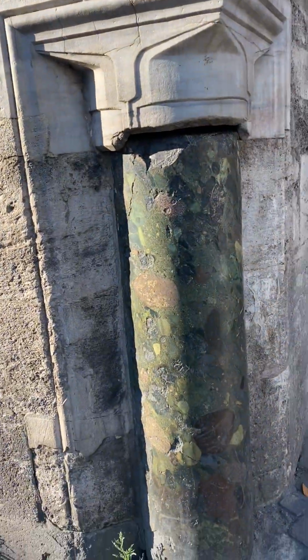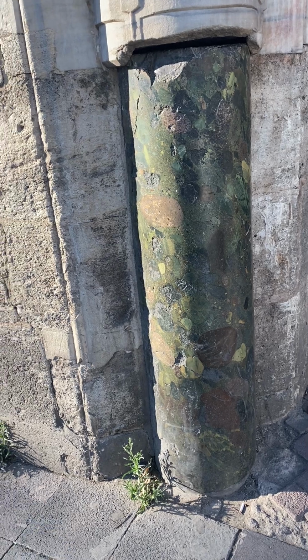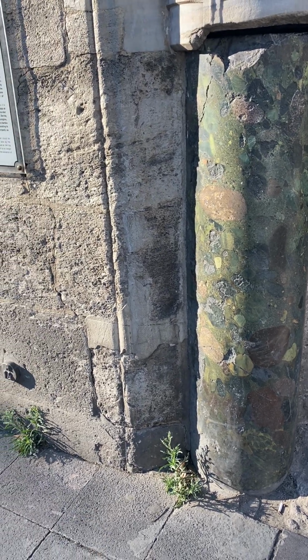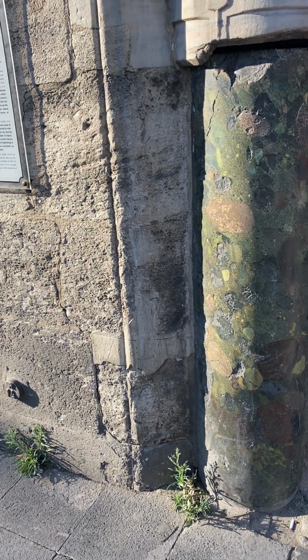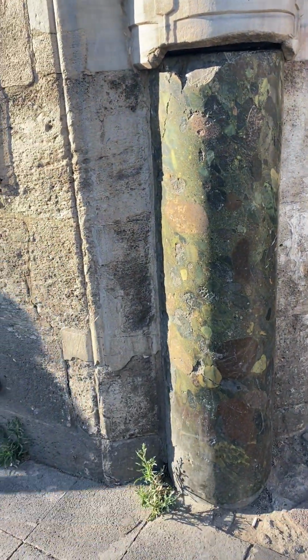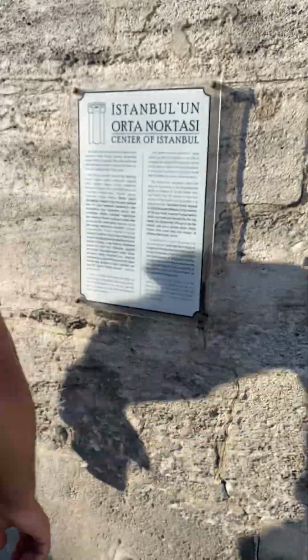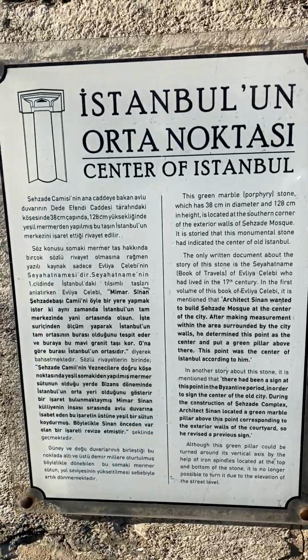So this is the green column that Mimar Sinan put at this location to mark the center of Constantinople, because that's what it was called until the early 1900s: Constantinople. So if you look here, it's a very busy section, so I'll go ahead and read this.